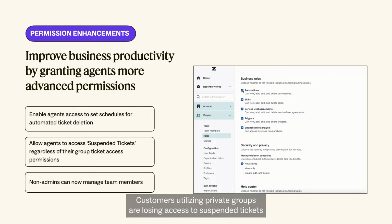The second feature allows agents to access suspended tickets. Customers utilizing private groups are losing access to suspended tickets unless they set the ticket access to all, which defeats the purpose of having private groups. To address this challenge and preserve the benefit of private groups, we're introducing a new permission specifically for suspended tickets. By granting agents partition access and allowing them to triage suspended tickets, we strike a balance between maintaining privacy and ensuring efficient ticket management.